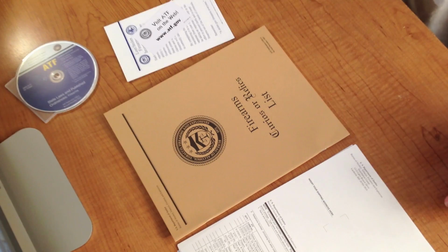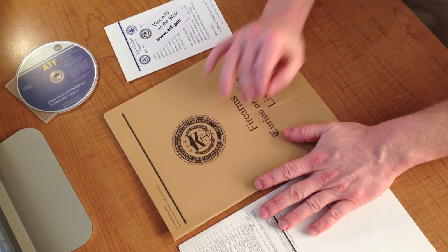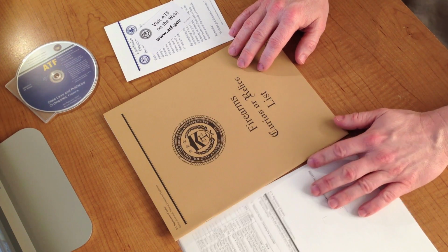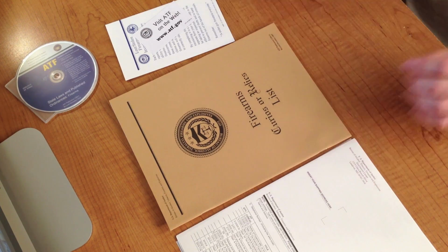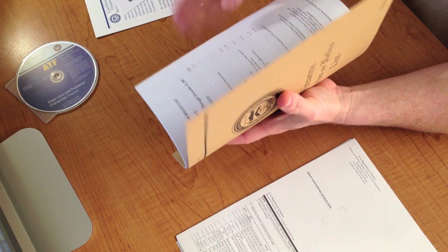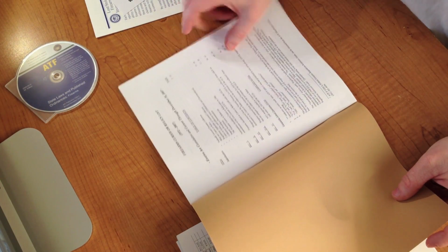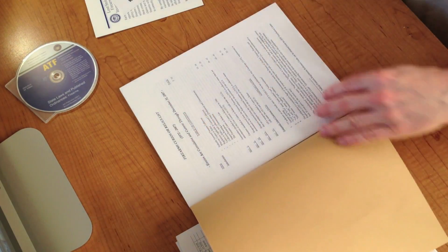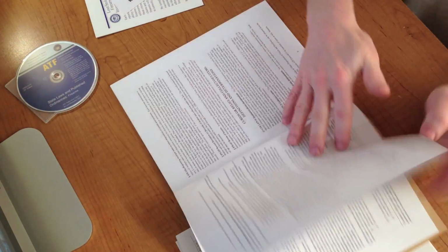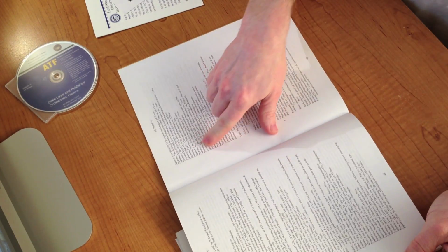This is basically what you are not allowed to do. This is not a business to sell guns. This is a business to collect relics and to shoot relics and have a good time with them. You get a book. This book has not all the firearms, but is up to date as of 2007. It kind of gives you an idea of different firearms, different rules, different firearms that you can get.